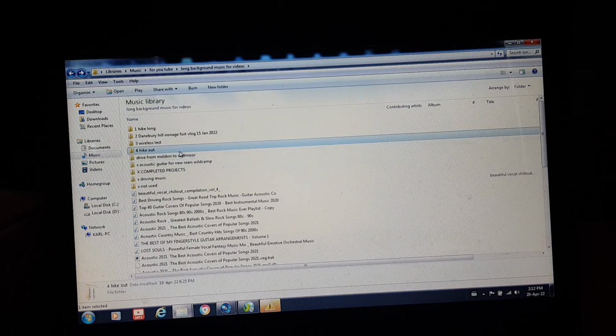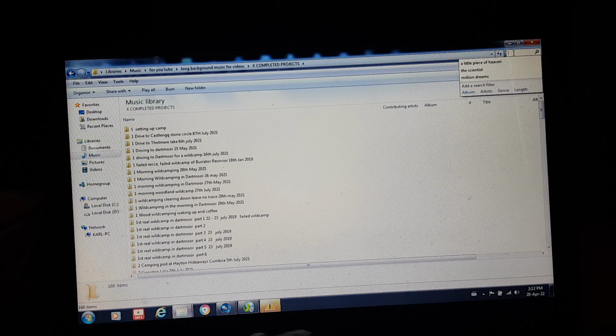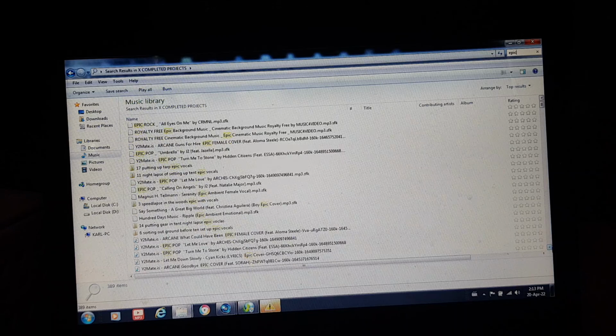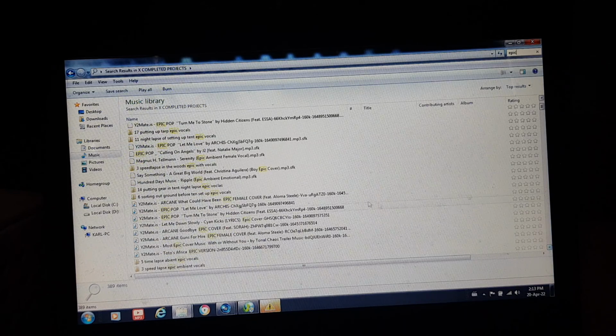But when I'm hiking, if I come out here, if I go into completed projects, I want a bit of epic. So I'm reusing basically music I've already used. So I'll let that load. So I'll listen through these ones and go, are these appropriate for what I'm talking about, or the setting or whatever. So I'll reuse these basically. These are epic. These are for my like speed lapses and stuff.